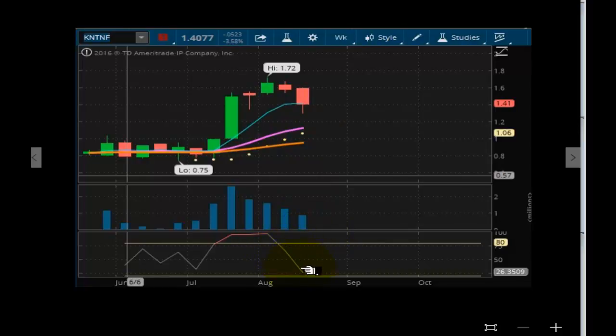And you can see it's not oversold, and this one is in a little bit better condition than the other one. So this one could still possibly be in play, but it's going to need to trade back above 160 in order to put it out of this downtrend.